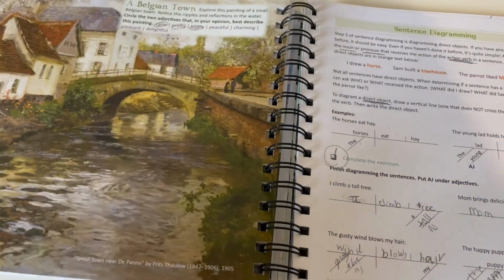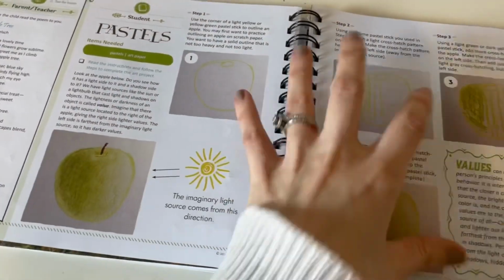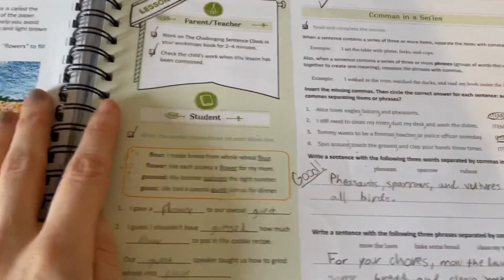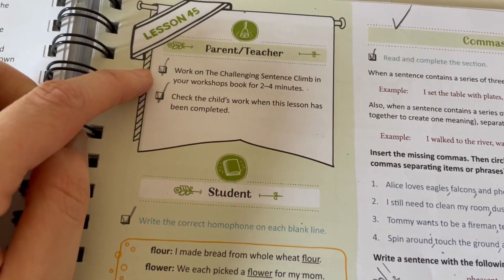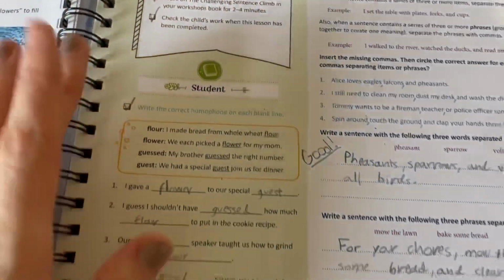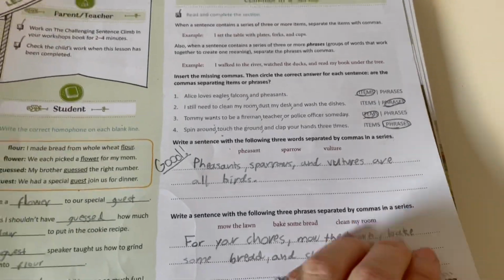And it is not all just geography. They do incorporate different countries, and this is a lesson that is just about drawing. But then there are lessons like this, where here's the parent teacher section. Again, they have to do some challenging sentence climbs, and then I have to check the work when they're finished. So this is some homophone practice here, commas in a series that she would have to do, just different exercises.